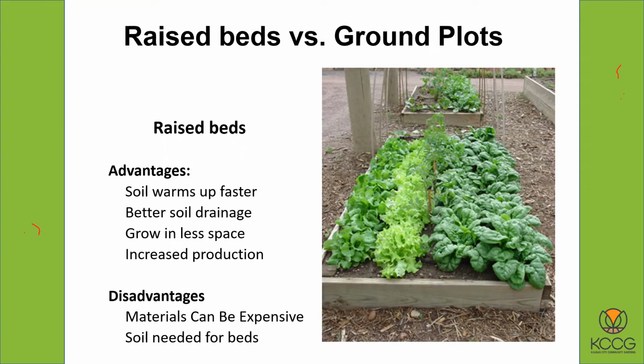And then the disadvantages are that the materials can be expensive. I don't know if you've priced lumber lately, but it has gone up tremendously, even in the last 2 months. Over the last year, the price of lumber has increased dramatically. And the soil that you need for the beds can be expensive too, because typically you would order a truckload of soil, or go get a truckload of soil, and that can be expensive also. So those would be the disadvantages.